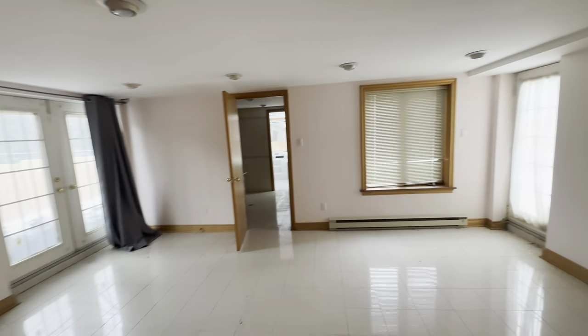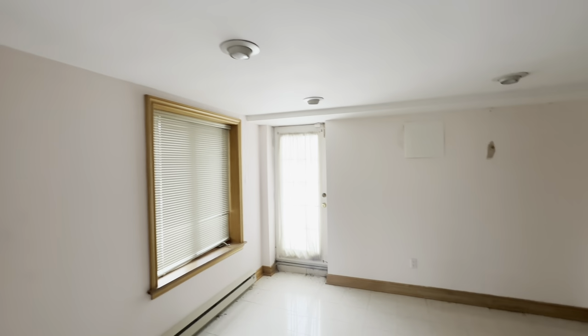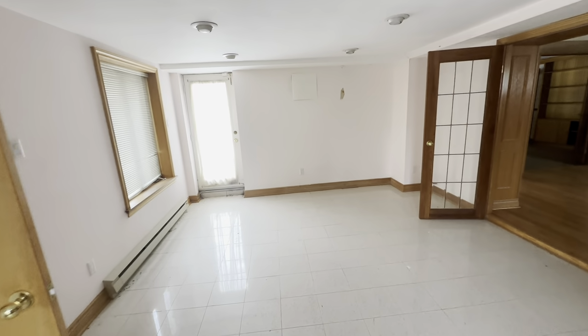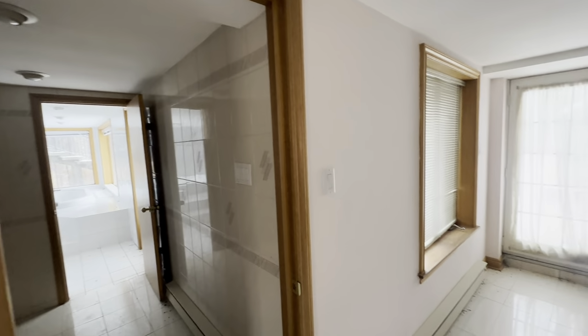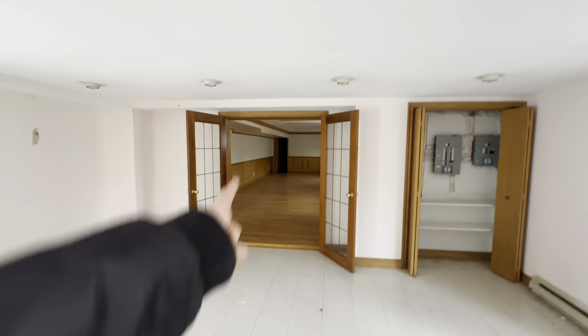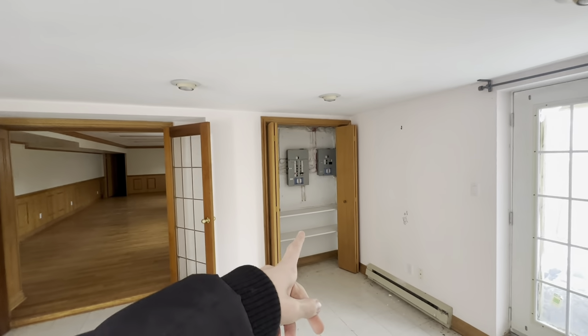So, I don't know what this room is for. There's double doors there and a door there. You could honestly probably use this area as a workout area or a gym area. There's no mirror or anything like what most gyms have. But I don't know what else you'd use this space for. It's just weird. Maybe in there you'd have a pool table or something, but I don't know what you'd put here. Another panel.